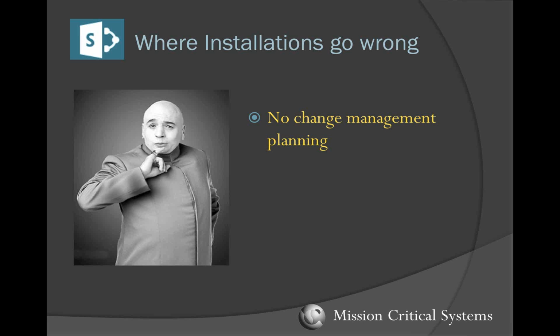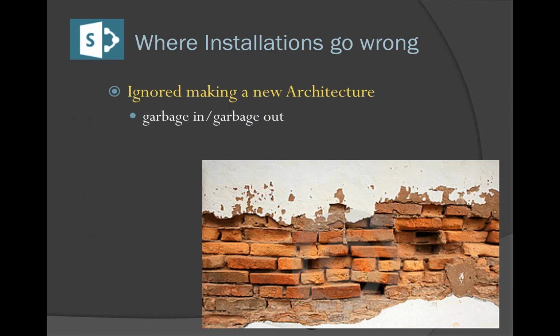Another place where installations go wrong is that you ignored making a new architecture. So I have a lot of people that say, great, we have SharePoint.